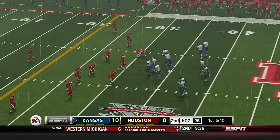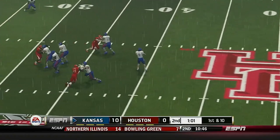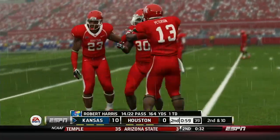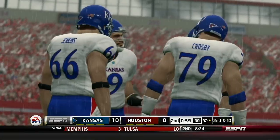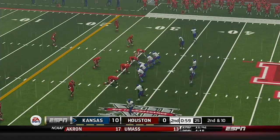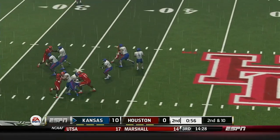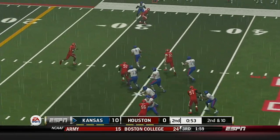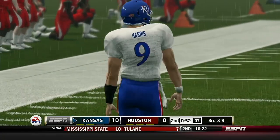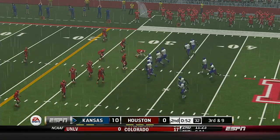First and 10. Ball on the 32. Throws a bullet. Morris is the intended receiver on the way. That makes it second and 10. Now he tries to buy some time. He's taken down at the 31. Harris picks up a yard on the scramble. The Jayhawks taking their first time out of the half. Third down now, and they need to get it to the 22.